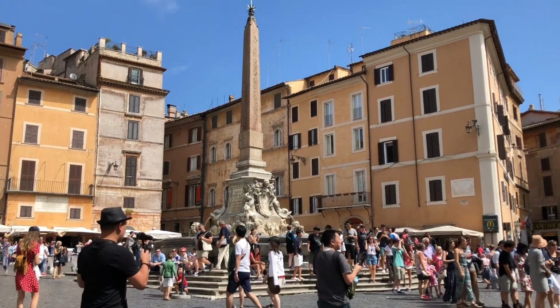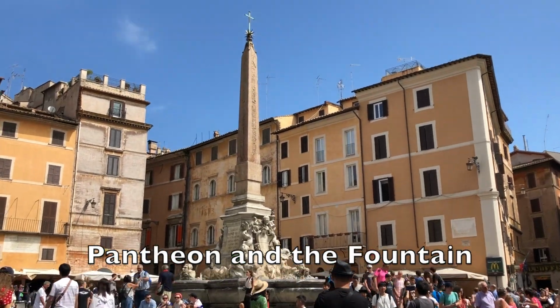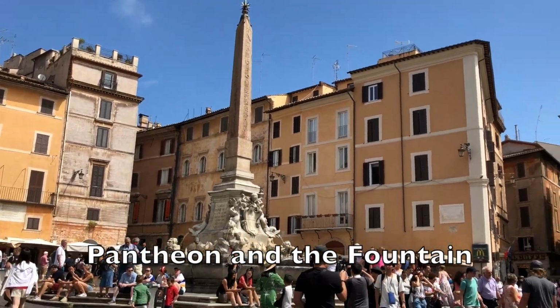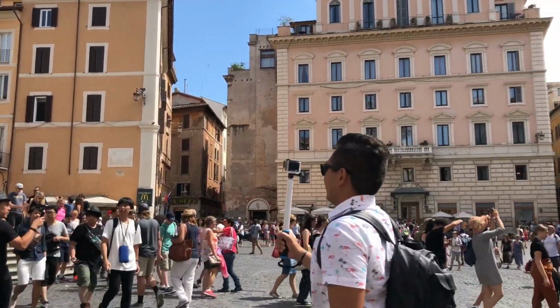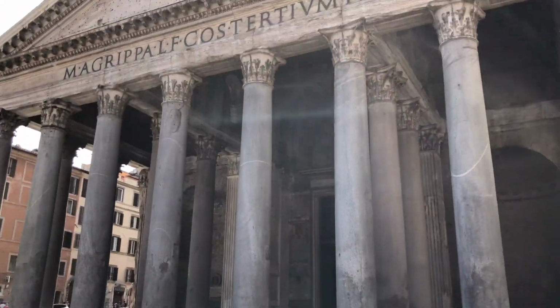Okay, that's enough. Let's now go to Plaza della Rotonda. Here in Plaza della Rotonda, you will find the Pantheon and the Fountain of the Pantheon. Don't get this wrong with the Parthenon that's in Athens.